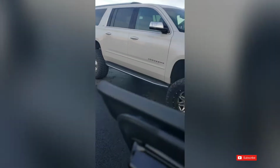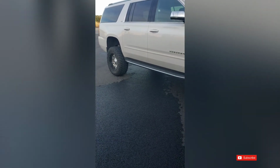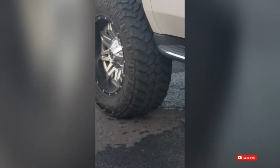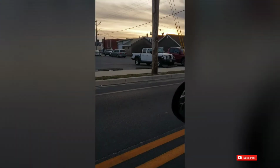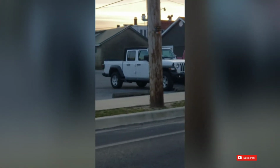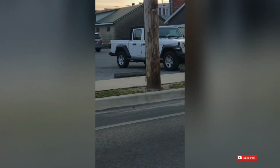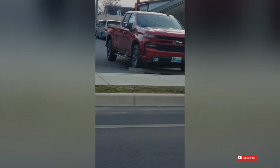I got him. Makes something bigger than that, these big Duramax, but he's got his own land company. And yeah, those are nice meaty tires. He's back. What y'all think about these Jeep pickup trucks? I think they look weird. Let me know. Definitely a project car.